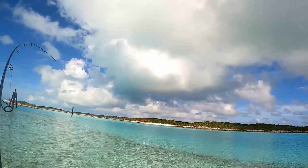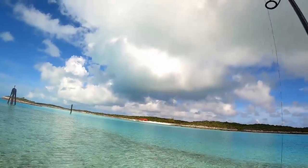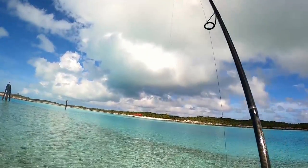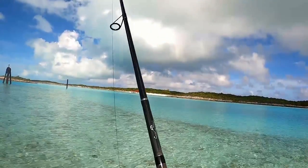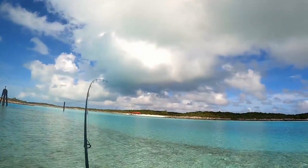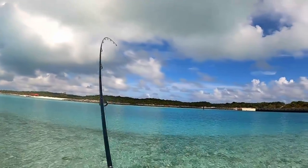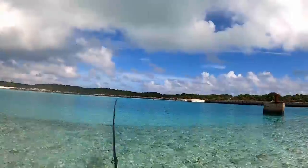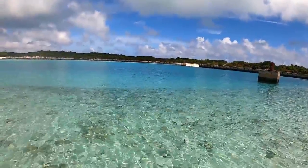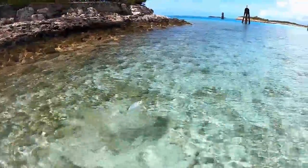Oh, just missed another one. Oh, there he is. Oh, this is a decent fish. It's another one of those jacks, but it's a bigger one. Working me pretty good. I don't see him yet. He's right here. Oh, another jack. Woo, boy, come to me. Whoa, not that close. A little bigger.